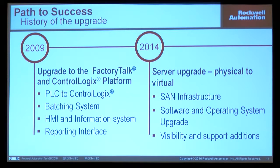Then moving on into 2014, we went with the server upgrade. We went from physical to virtual servers. We implemented a SAN infrastructure. The software and operating systems were all completely upgraded. And with that, we were able to add on visibility and support additions.